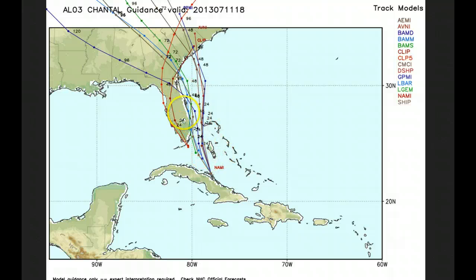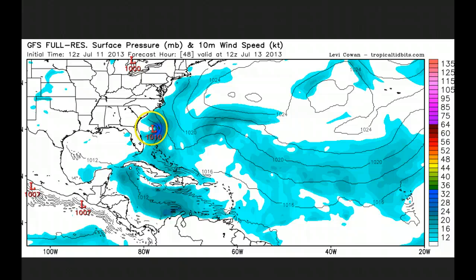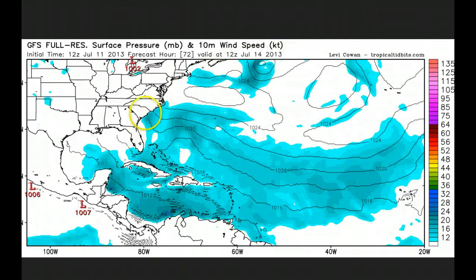And again, how close it gets to Florida, that's yet to be determined. We don't even have a real center yet, so it's really hard. But right in this area here. The GFS model from 12Z shows, by tomorrow morning, where the center of Chantal could possibly be developing, right here. And then it pushes up to the north, and right into the South Carolina coastline here as a weak system. But that's just showing you where it thinks we're going to go with this.